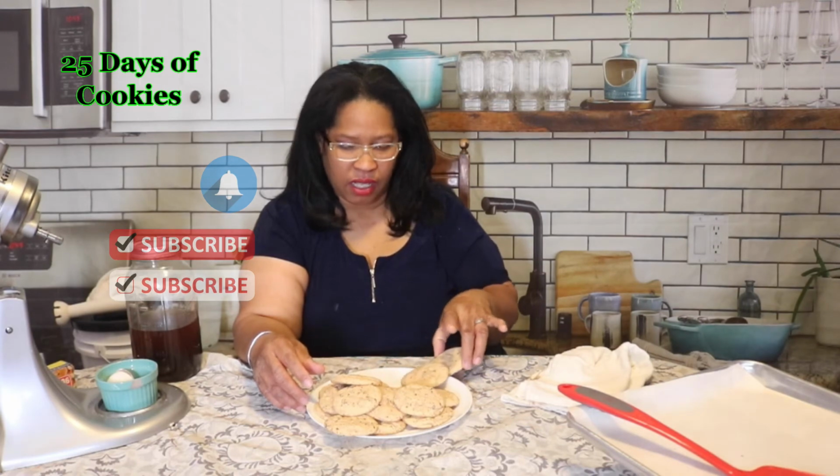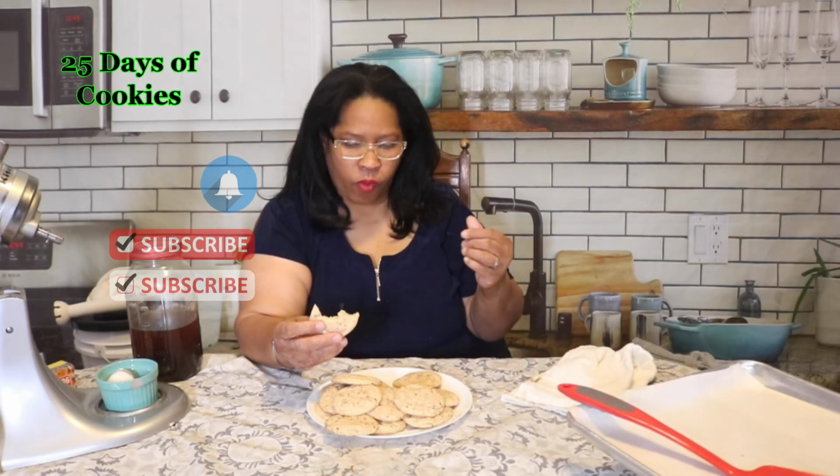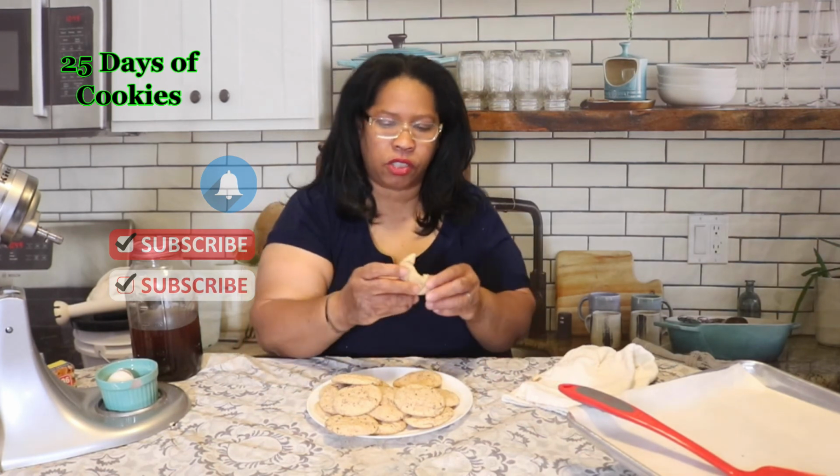But these snickerdoodles, they look amazing. I'm going to taste one now, a little one. Oh my God. You'll never want to get another snickerdoodle from 7-Eleven or any other store that sells them. These are absolutely delicious. They're soft and moist, very cinnamony. And you can taste that little twang from the cream of tartar. Absolutely delicious.